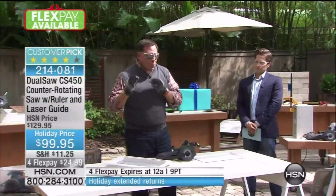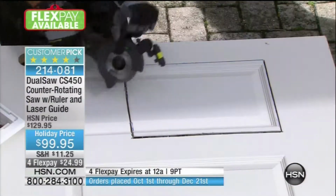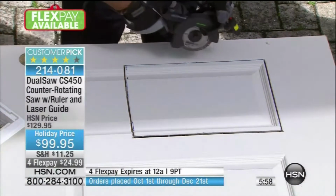And what I want you to notice is, with the dual saw, I'm going to cut straight down into this piece of wood, okay? It's what's called a plunge cut. All right, watch me do it. I'm going to go forwards, I'm going to go backwards, okay? Watch this.